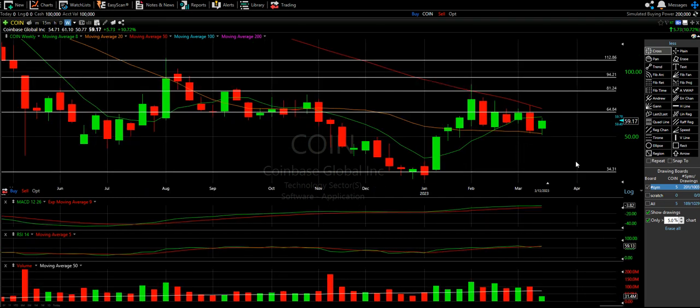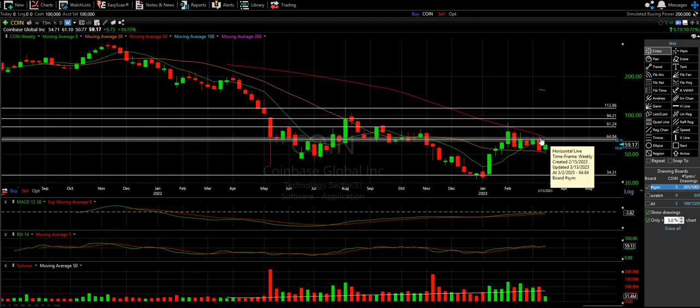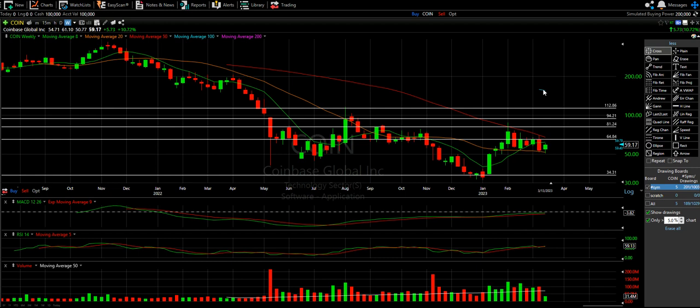Look, not a great weekly by any means, right? We actually lost the 8 on last week's weekly candle. We obviously did not make our way up to the 50. Again, break 64.84 might give us a reason to believe we'll actually break the 50. And again, if you break the 50, the 100's right here, right? So do you automatically go there?